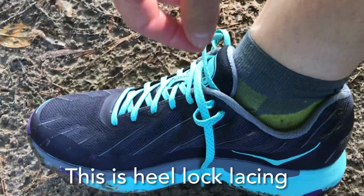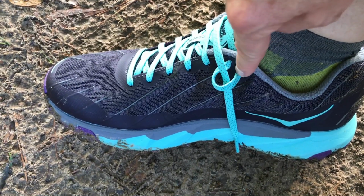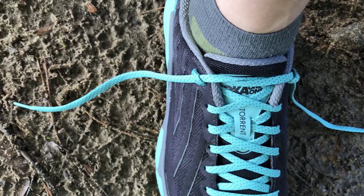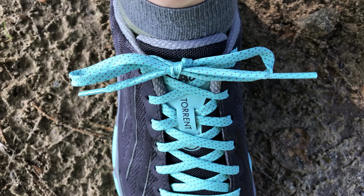Heel lock lacing, if you're not familiar with it, is where you take the shoelace and you loop it in parallel through two different loops side by side, and then do the same thing here, and then cross the laces over, and as you pull it tight, it just kind of locks down the top of the shoe so that your heel doesn't slip at all.